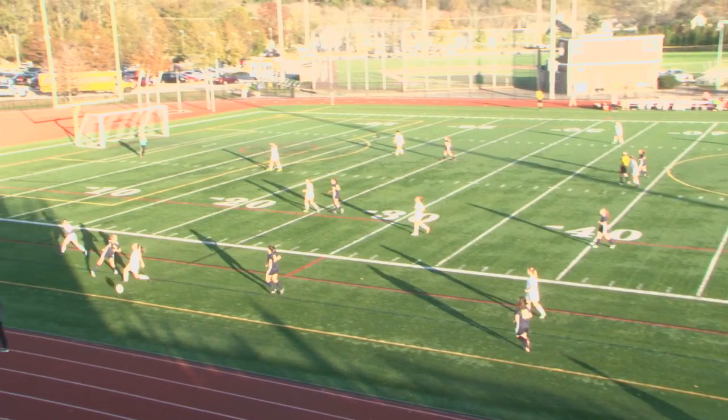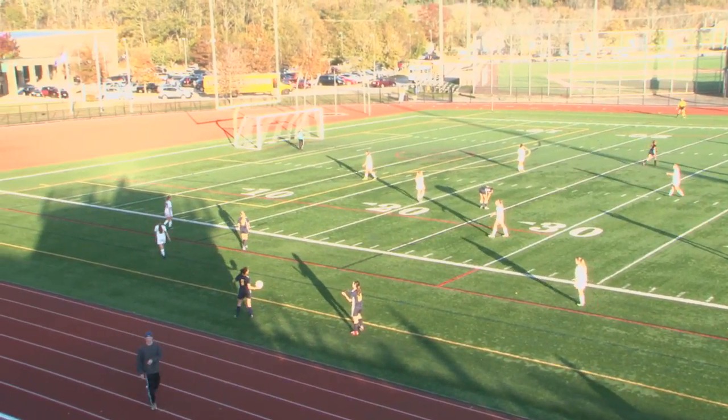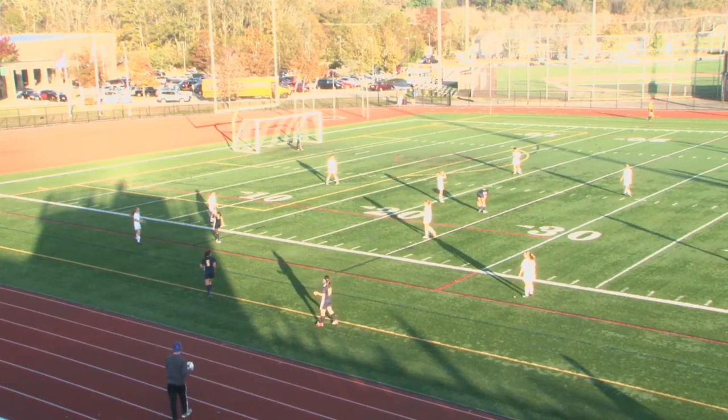Sorrell, I mean, that was a great turn in the box. She had a guy right on her back. She turned, took it with the left. A lot of kids just bounce on the left. She hit it with the left at least. It was good to see.